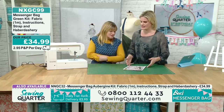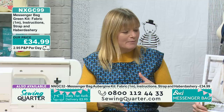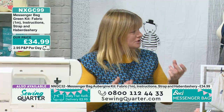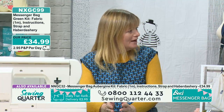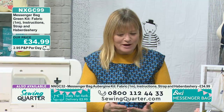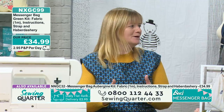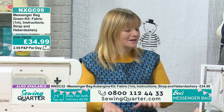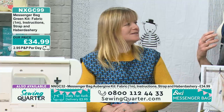Everything you need is in there, but doing this is a bit about me bringing the magazine to life. So you can open the magazine, you can read the instructions and you can see it, but by showing it to you on air and how you do it, it's a much easier way. I can explain it in words, I can take the pictures, but to actually show you how to sew the zip, how to cut the box corner. Yes. So the magazine is coming to life.